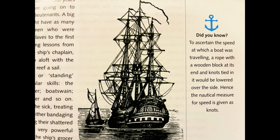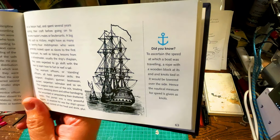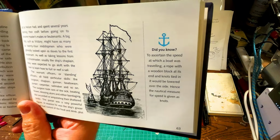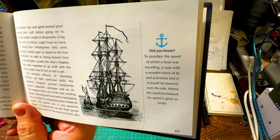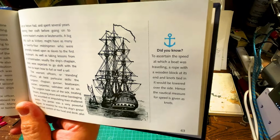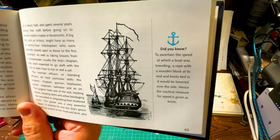We've got another did you know near this beautiful illustration. To ascertain the speed of the boat, a rope with a wooden block at its end and knots tied in it would be lowered over the side of the ship. Hence the nautical measure for speed is given as knots.